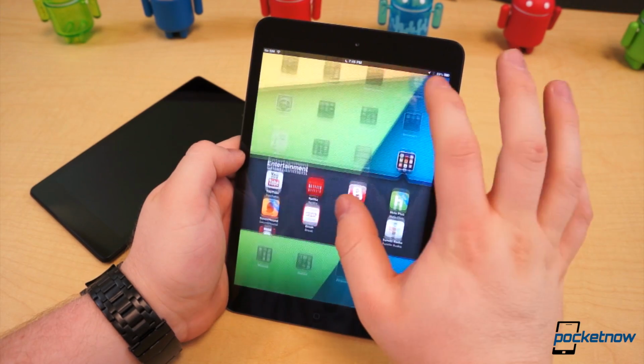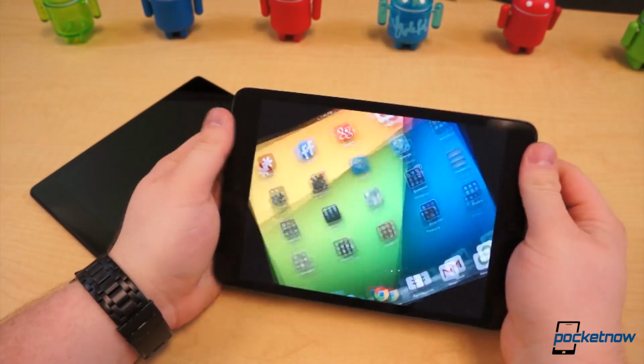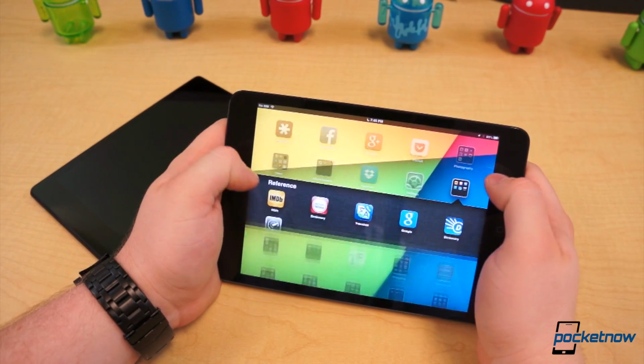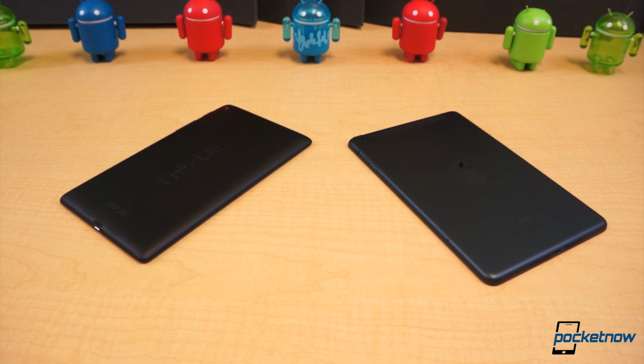Ouch. In other words, if you're in the market for a new tablet, are more accustomed to iOS and Apple's ecosystem, and you're not against paying a little more, the iPad mini is likely your best option. If, however, you're wanting the absolute best bang for your buck, we recommend the new Nexus 7.